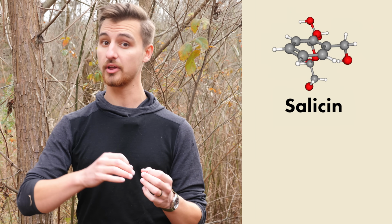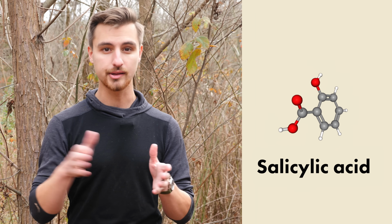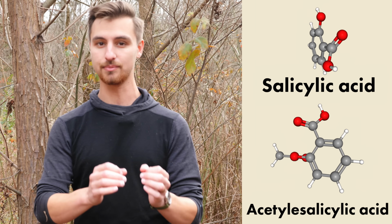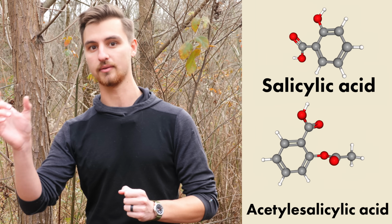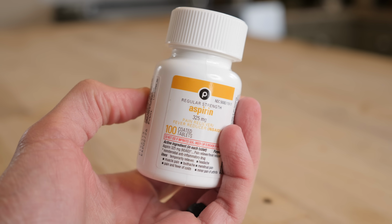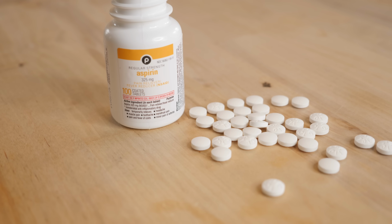Willow contains some amount of salicin, a chemical that converts to salicylic acid in the body. Salicylic acid is similar, but not exactly the same as the active ingredient in aspirin, acetylsalicylic acid. But one of the metabolites of aspirin is actually salicylic acid too. With that in mind, if you are allergic to aspirin, you are likely allergic to willow as well. Further, children, those who are pregnant or on blood thinners should avoid willow.